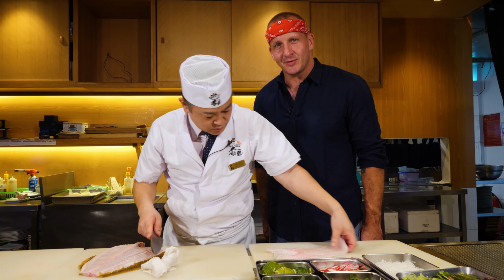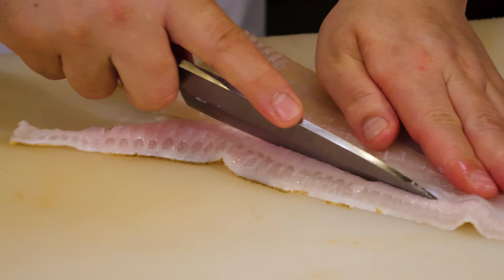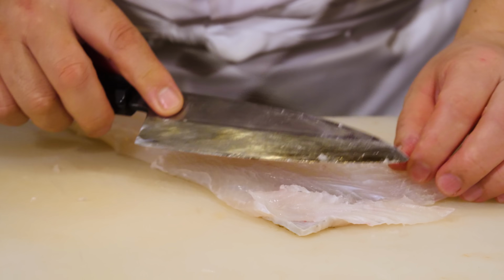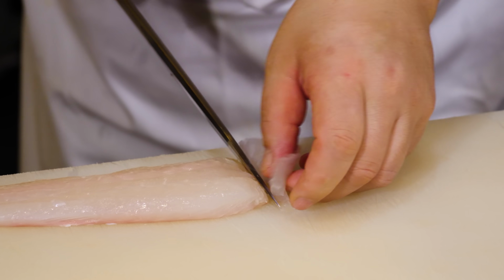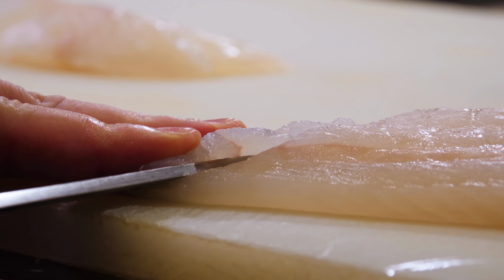Wow. Knife skills. It does seem like the belly is a bit more fatty. He's separating that from the other meat. It's amazing how much work goes into getting it to a level where he's satisfied with it, where everything's done. Right now, he's cutting it into thin sashimi strips. Ooh, the meat itself, it's a white meat fish, almost translucent. And the way he's cutting it, you can almost see through it.